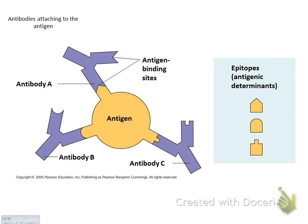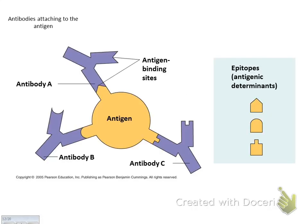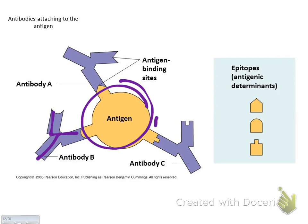Okay, so an antibody looks like this. Antibodies have, this is the last part of the notes. This is the antibody right here, attached to the antigen. What's an antigen? Come on, what's an antigen? Surface protein, right? Antigen is the surface protein.